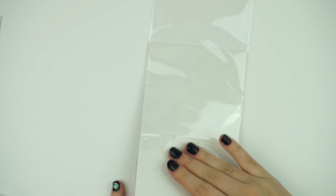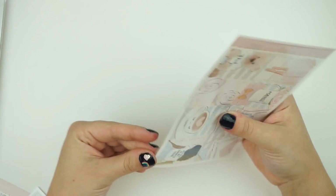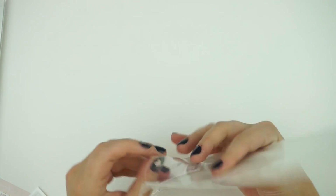Definitely an anytime kit, like the Work From Home kit. Very anytime, seasonless, not holiday specific. I'm probably going to hoard this for the summer because I don't use a ton of summer kits, but that is the ultimate kit. Let me go ahead and show you guys the mini kit.